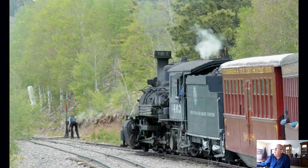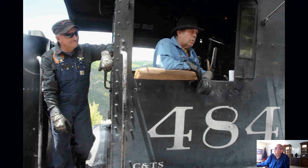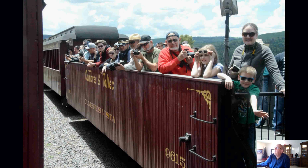And there we are sitting in the siding with the railroad guy throwing the switch. The train that is about to pass us is coming up from behind us. And here he comes, 484. There's our number for which one it was. I think I have a couple of pictures. Yeah, there's the cab crew, the one that's going past us. And there's some of the passengers on the train going past us.